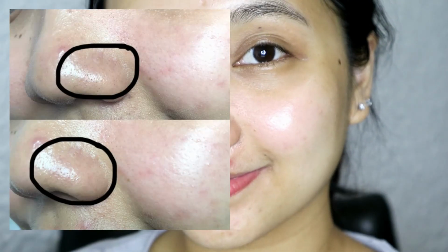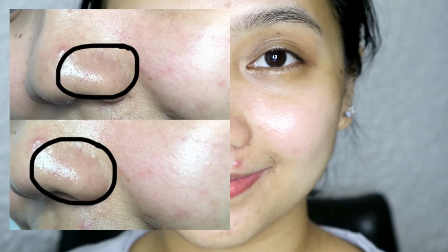On the 4th day, I noticed that the small pimples and redness on my cheeks were gone, and a great improvement on my skin texture since I started using the toner. But regarding my blackheads and whiteheads, the toner removed some but didn't eliminate them 100%.